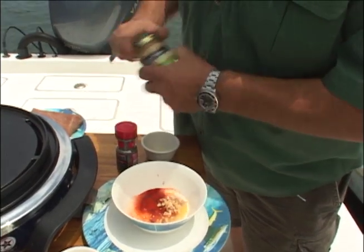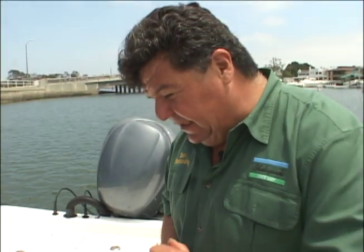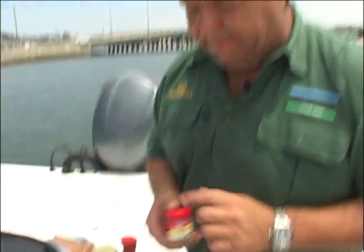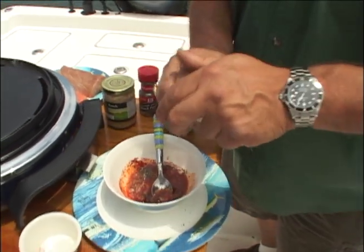And we're going to use some black pepper. Mix that all up really good. And this is going to give our fish a really spicy bite to it. Got a little bit of thyme leaves. Just a little pinch of that. You don't want too much. Mix that all in there.